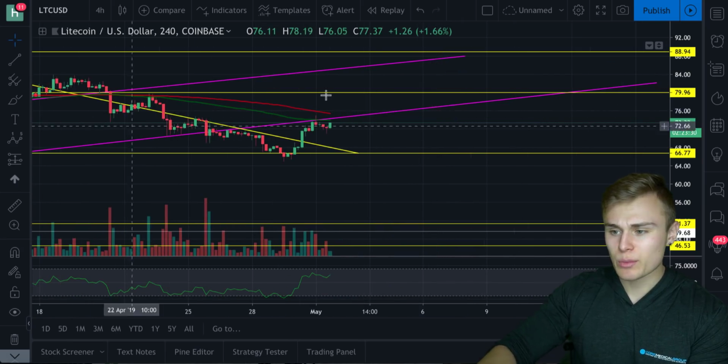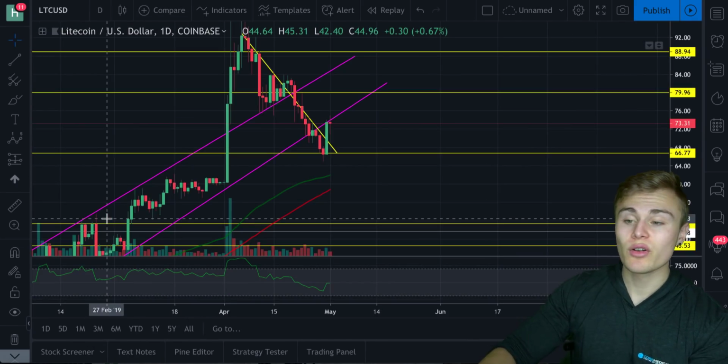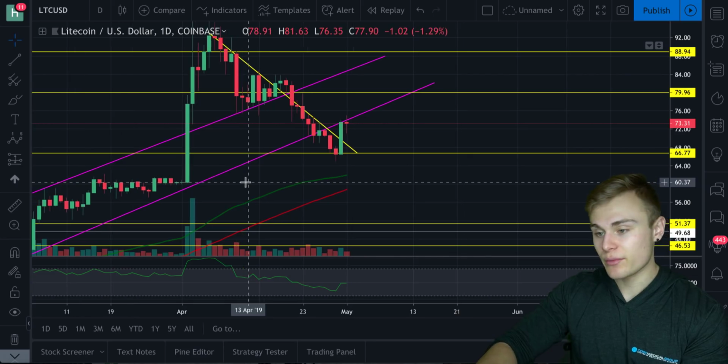And not only that, we have the purple uptrend as a resistance. So these are a lot of bearish signals on Litecoin that are steering me away. And it was the reason why I sold.